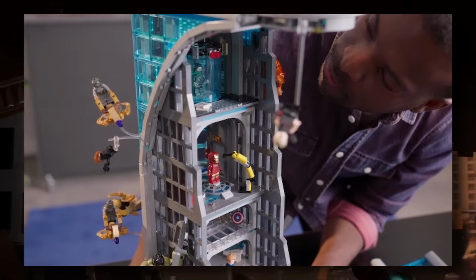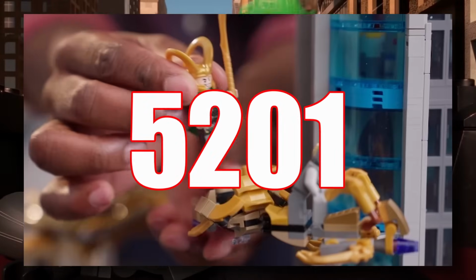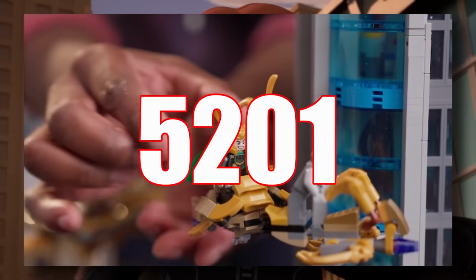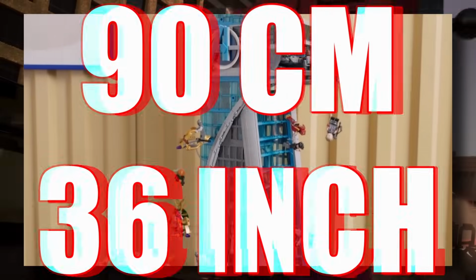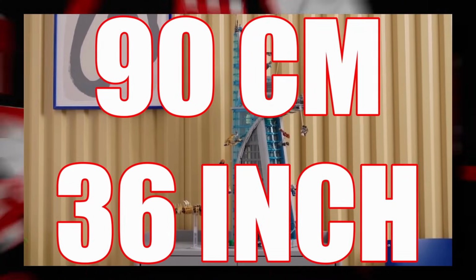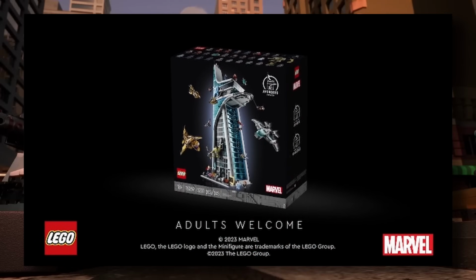First and foremost, it comes in at a whopping 5,201 pieces, making it the largest Lego Marvel set ever released. It is 90 centimeters or 36 inches tall, making it the tallest Lego Marvel set ever released as well.